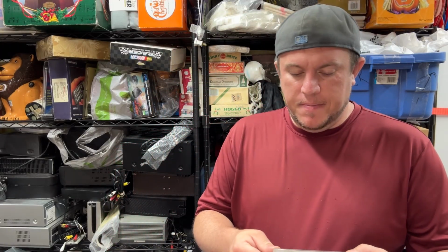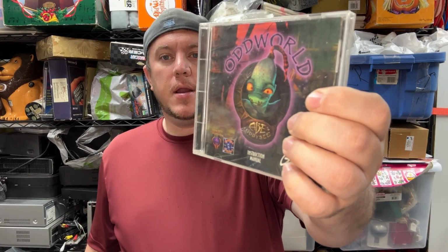A PC game, Oddworld or whatever. This one sold for like $9, not a whole lot. I think I thought it'd be worth more. I paid $1 for it.